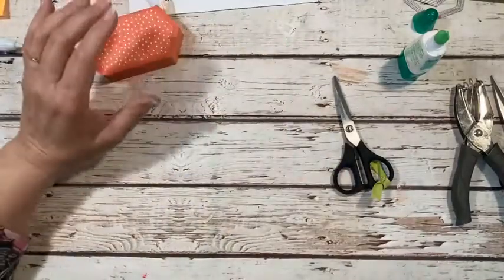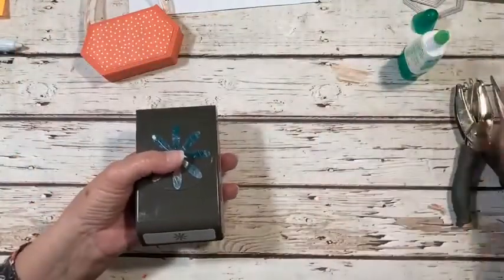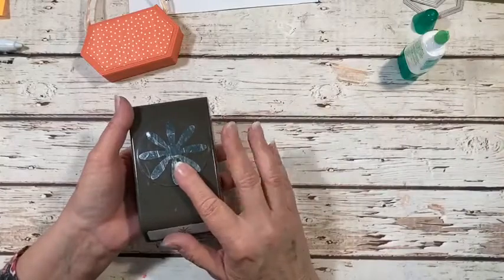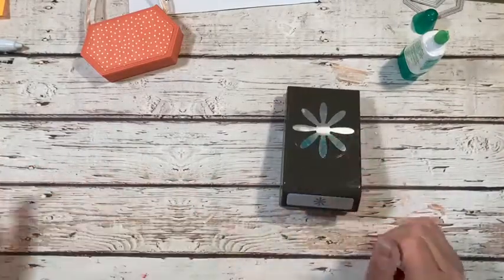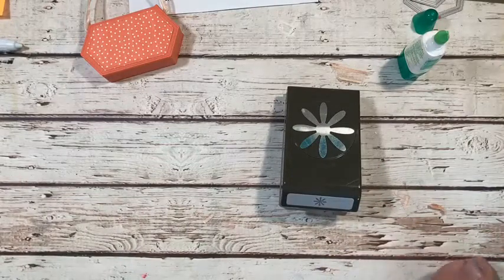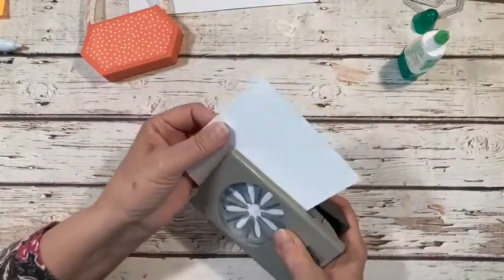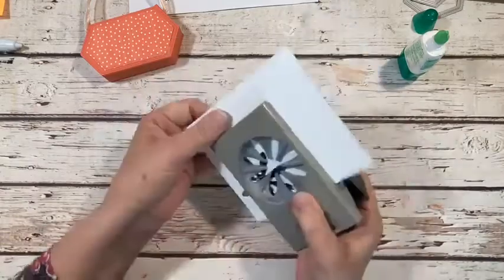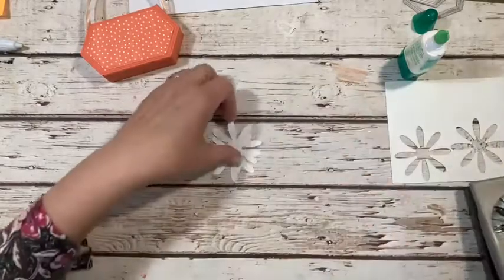All right, so now I'm going to bring in the daisy punch. This is the larger daisy of the two. You have your daisy punch and then you have your medium punch. I'm going to use the daisy punch, and I need some white cardstock, so I'm going to bring in some, and I'm just going to punch out 2 daisies, just because I think it'll look a little cuter. So I punched out 2 daisies.